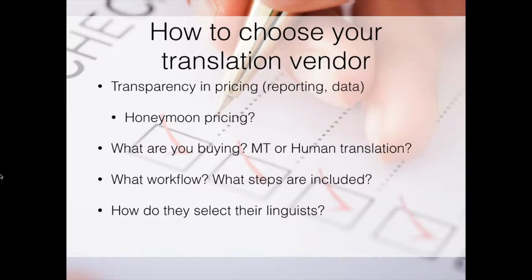Peter, is there really a way to avoid honeymoon pricing? I mean, that's a great way to get someone to sample you, and then once they feel they have a relationship, you can start raising prices.